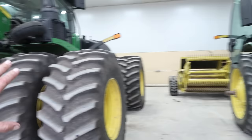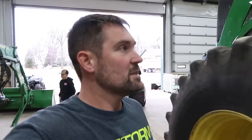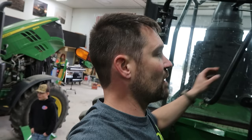Okay, filters are all done. Tires are all good. Grease fittings are all hit. Coolant levels are good. Filters are good. I think everything is good. So I'm just gonna fire them up, make sure they got fuel in them, just because sometimes they get air in them when you switch those filters. So make sure they're running. Close the hoods. Tomorrow I'll double check the oil level.